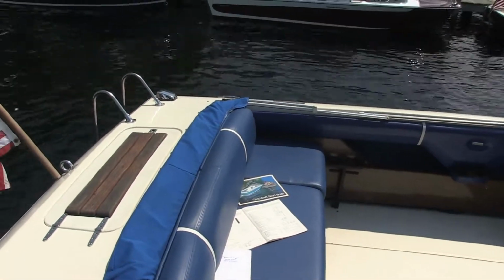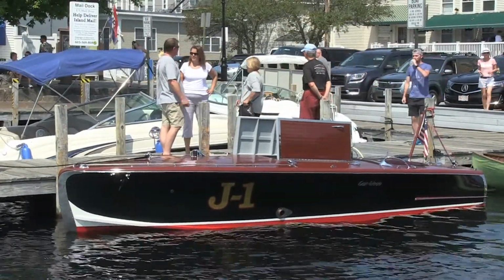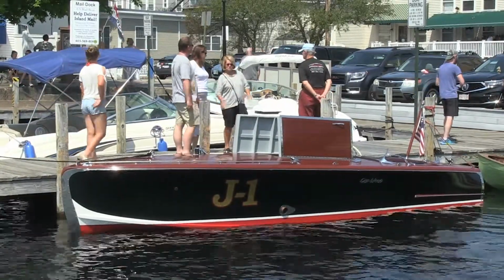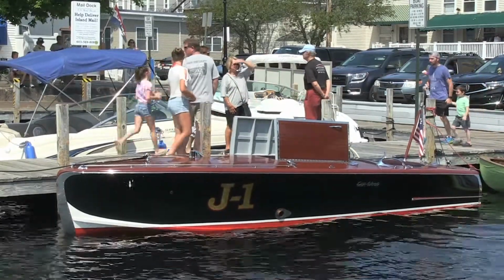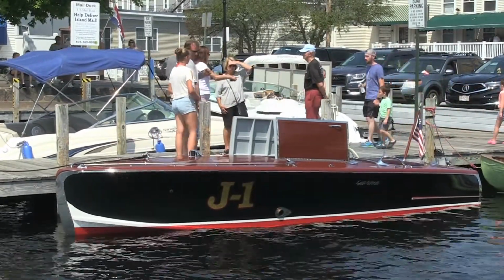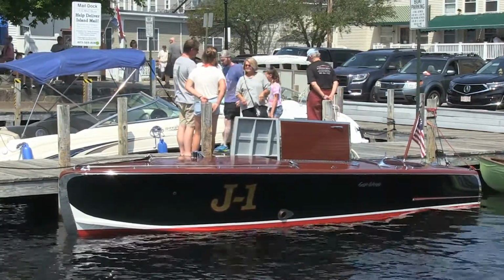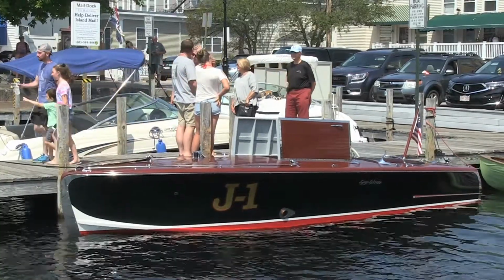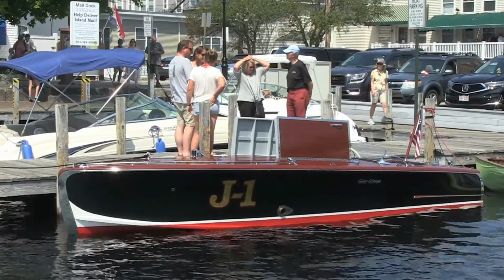Now this boat is a 1947 21-foot Garwood Fish Brothers. Well, it's a J1. Looks like a racing boat. Yeah, well, it is. It's a hybrid boat. There were some fellows on Lake Winnepesauke that took old Garwood utilities and turned them into sport boats by modifying them. Oh, really? And the fellow that owned this liked them so much that he had the Fish Brothers in New York building one.